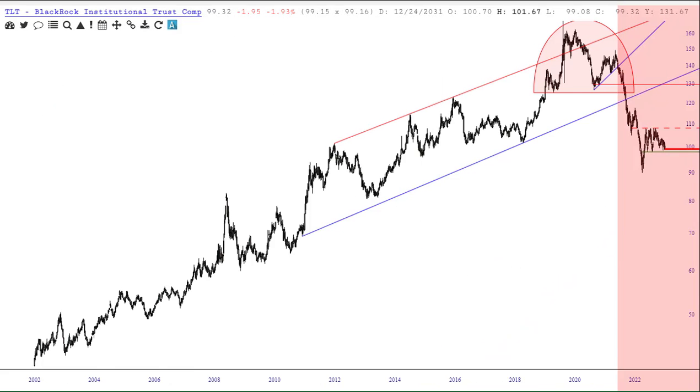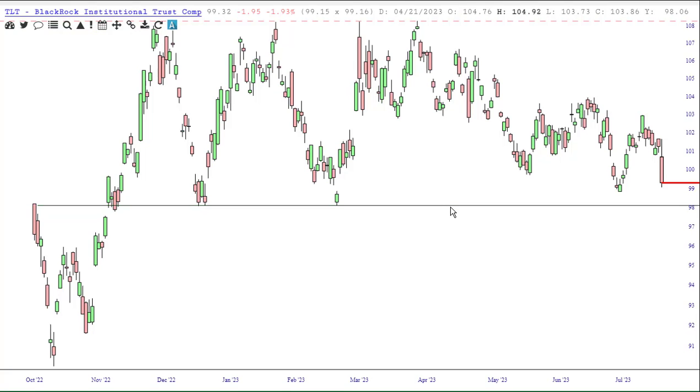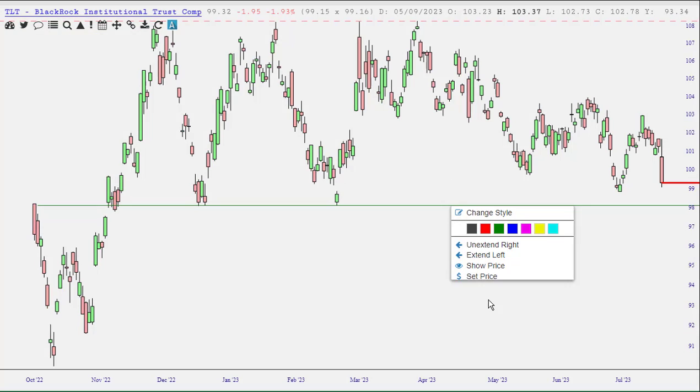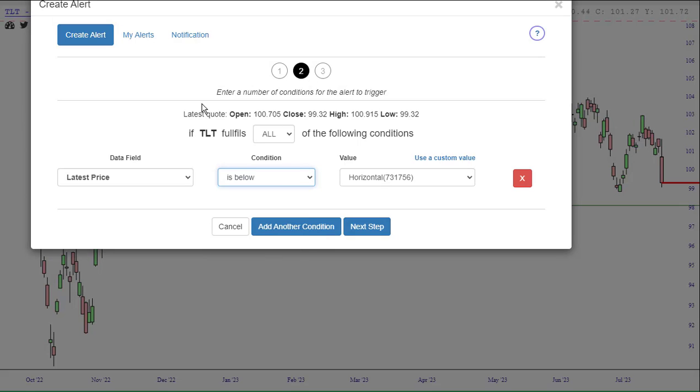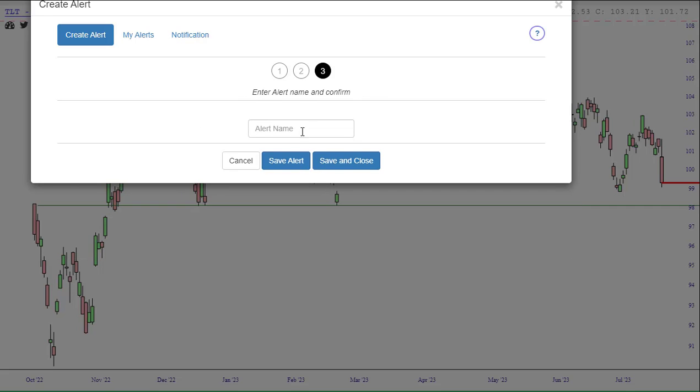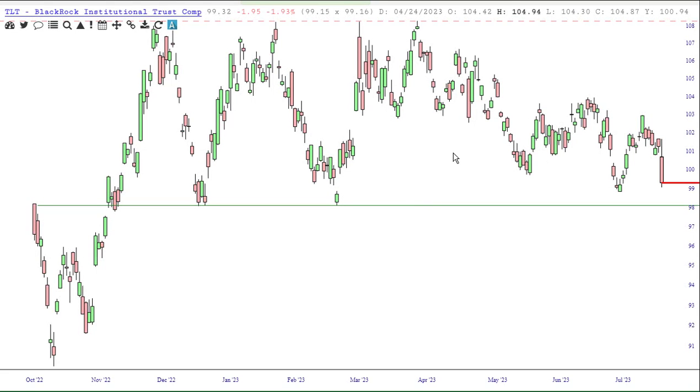TLT, as I mentioned, down about 2%. And this is, I'm going to set an alarm on this one. This is worth setting a chart alert. So the latest price is below. One of the reasons I like doing these videos is you can kind of see some of Flipchart's features as I go through this. Bonds, bond failure. And so that'll let me know if that happens.